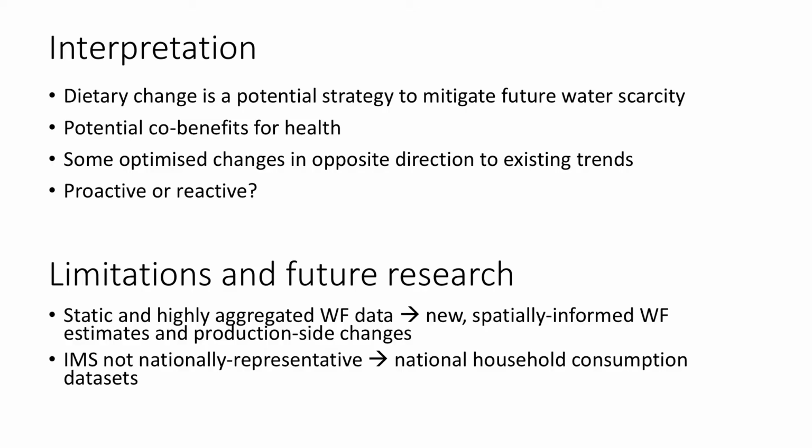So quickly, some interpretation of these results. The first headline finding, I guess, is that with relatively small dietary changes, we could go some way towards mitigating future water scarcity. And this would deliver potential co-benefits for human health when we look at nutrition-related chronic diseases.